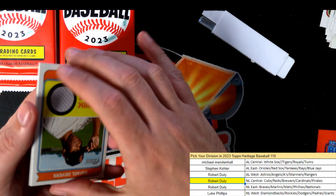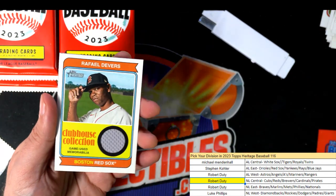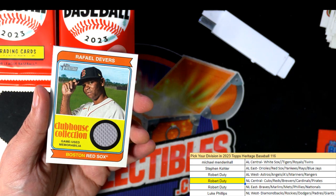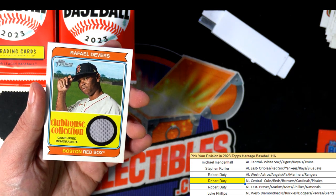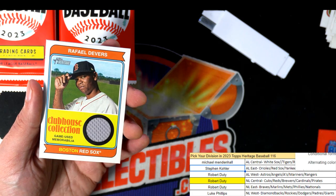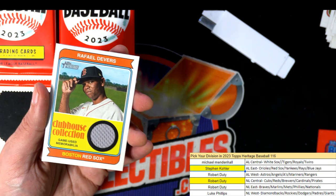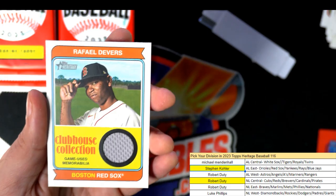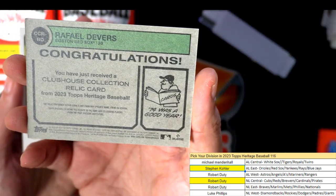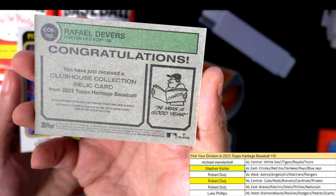Rafael Devers. Nice hit. Rafael Devers. Way to go, Stephen K. He is a beast, and that is a very nice jersey relic hit. Congratulations. Clubhouse collection.